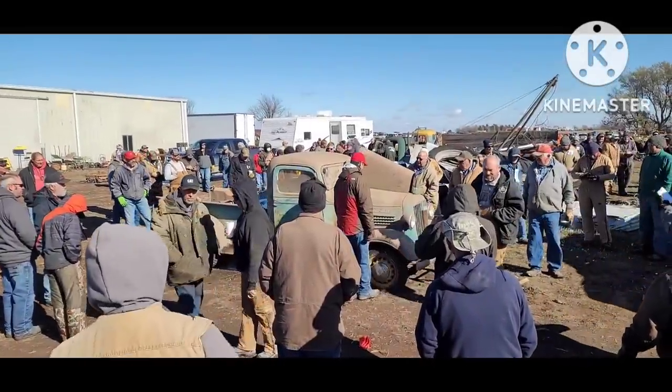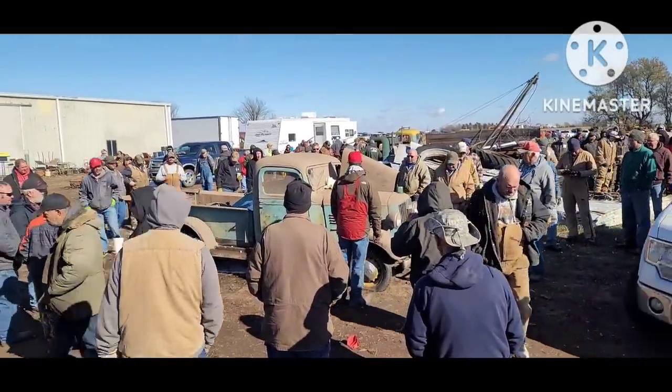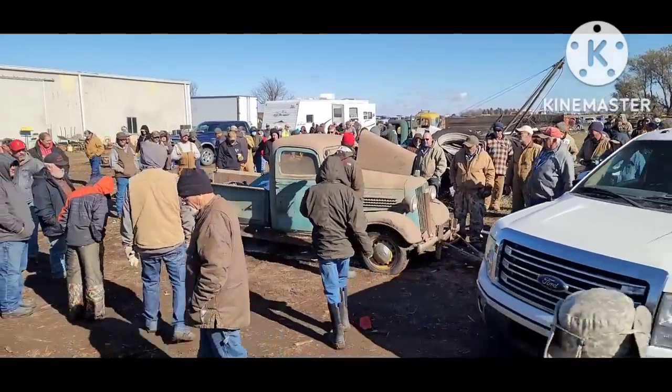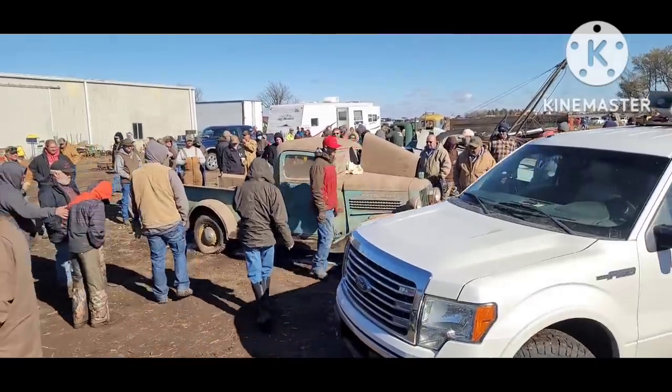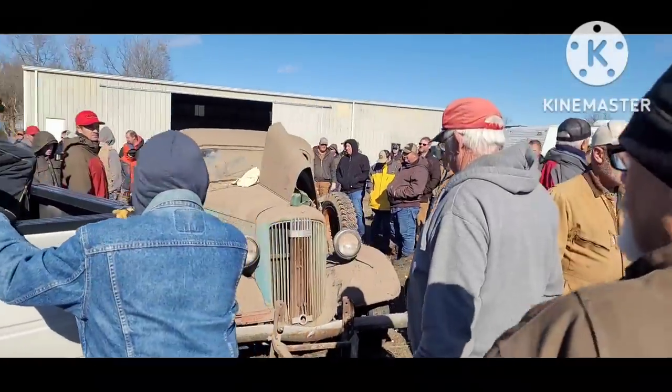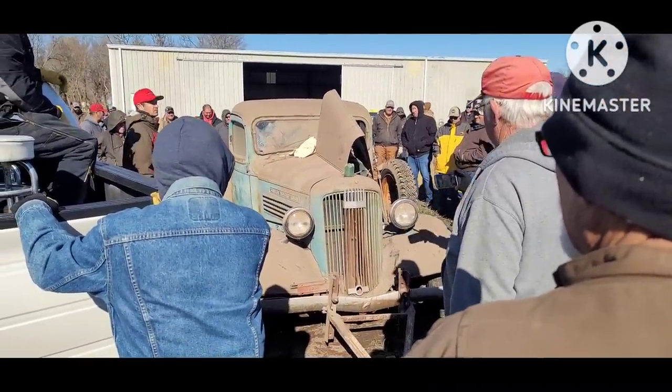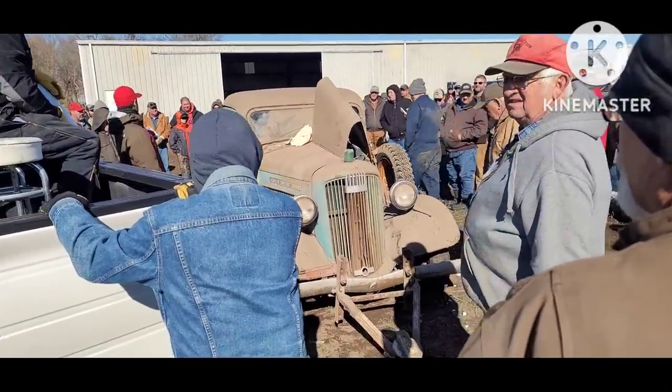Number 56. Ladies and gentlemen, this is one of the highlights of the sale today. This is a 1936, correct? With 1936 on your General Motors truck. Would you get 4,500? Now 5.